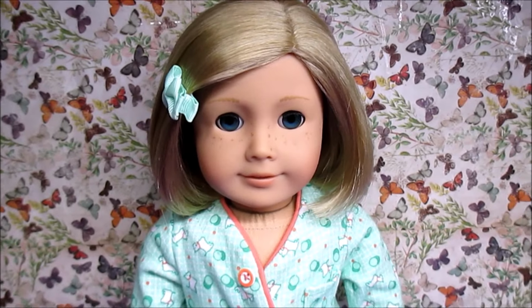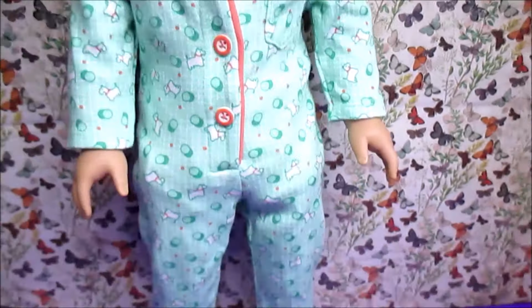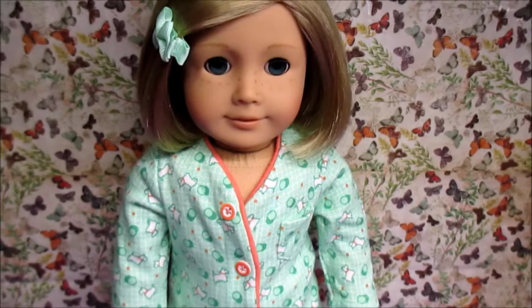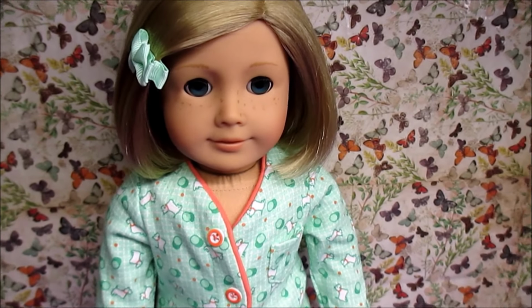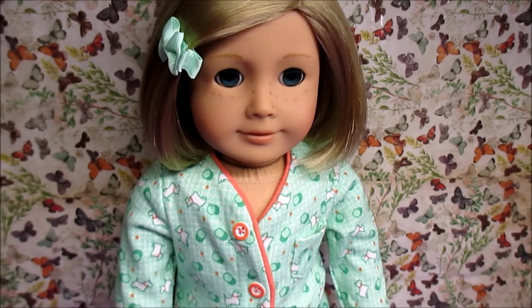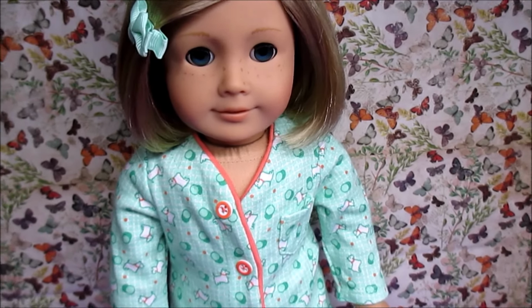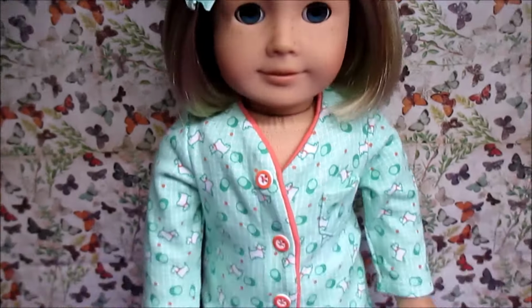So it's November 5th. I got this outfit for Kit off eBay a few days ago. I was just looking for American Girl shoe lots as usual because we have some dolls that need meat outfit shoes, and I'm looking for a good deal, not paying $20 a pair. But I found these pajamas.